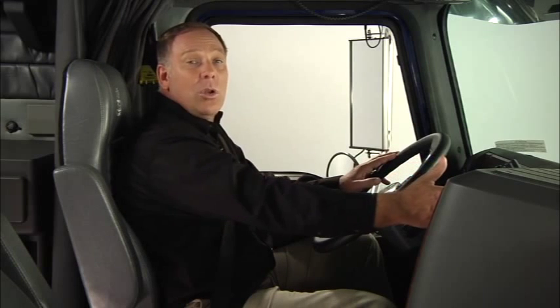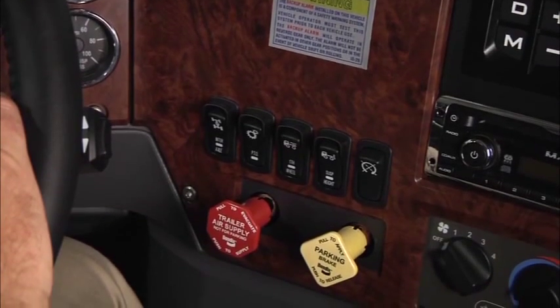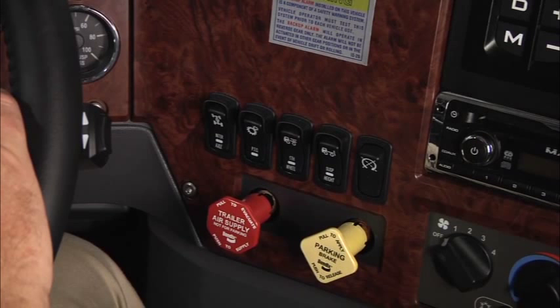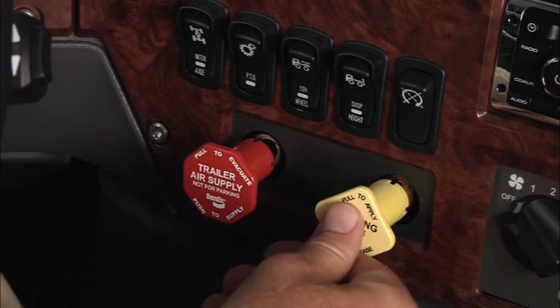Underneath the wiper control and DPF switches are the speed control switches for the cruise and hand throttle control and PTO speed control. Below the optional switches is the parking brake valve and, depending on your vehicle, the trailer air supply. The yellow diamond-shaped valve is for the parking brakes. To apply the brakes, just pull on the knob. To release them, push the knob back in.